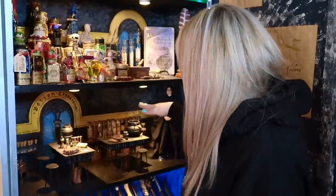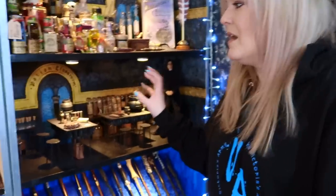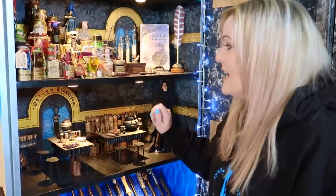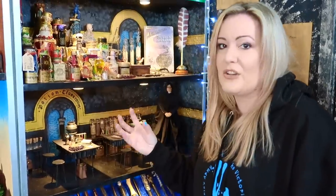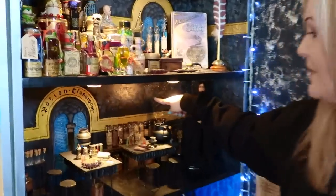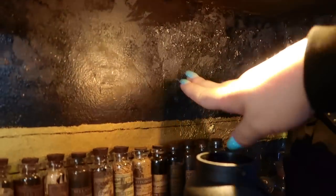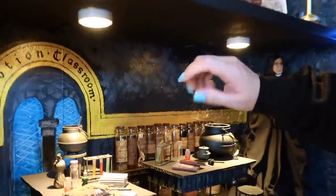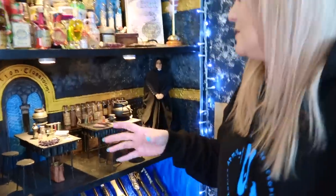But this is literally just polyfiller. All of this is polyfiller. And then it's been patted down with a piece of plastic to give it that castle edge. And then I have used sponges and brushes to create that look. The only regret I have with this shelf is that I stopped the polyfiller there, not knowing what I was going to do. So you've got this pitted look here, and then too much of a smooth look there. So I really do need to get in there again and do it a bit more, but it's finding the time to do it.